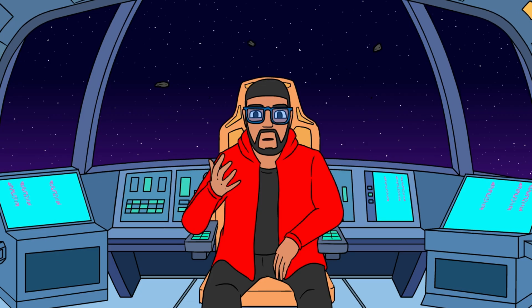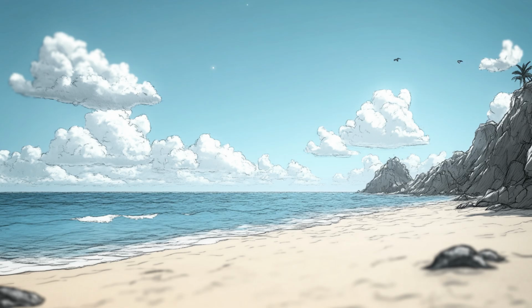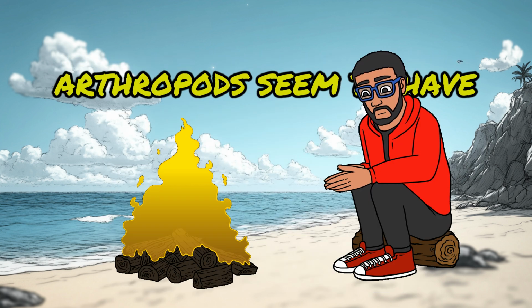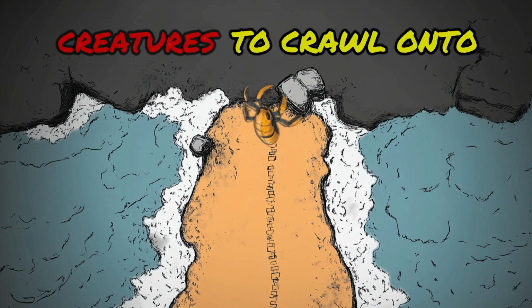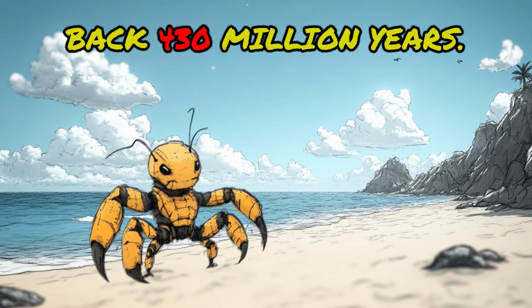But how did spiders and their arachnid relatives make the leap from water to land? Unlike vertebrates, which share a single lineage for terrestrial adaptation, arthropods seem to have tried their luck with land-dwelling multiple times. Scorpions, for example, were among the first creatures to crawl onto dry land, leaving fossils dating back 430 million years.